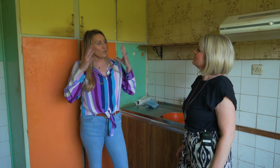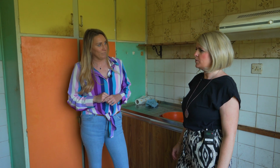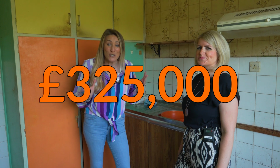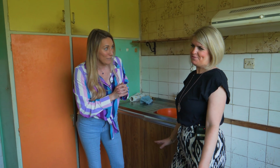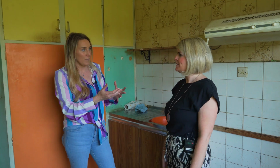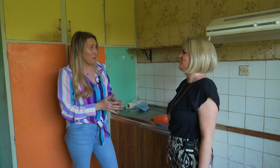Reasonable, yeah. How much is this property going to be worth when it's done? When it's done up, it'll have a GDV of £325,000. £325,000. Wait for it. How much did you get it for, Shiv? We got it for 210. £210,000. Refurb is 40,000. Yeah. So we're in at £250,000.